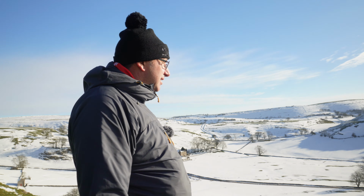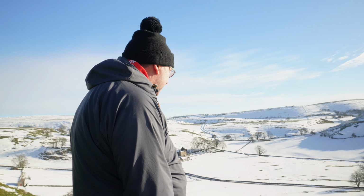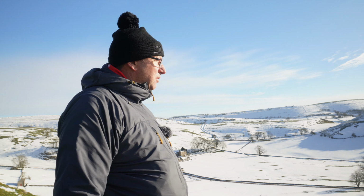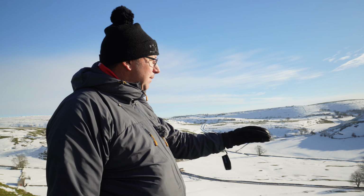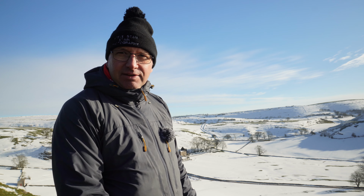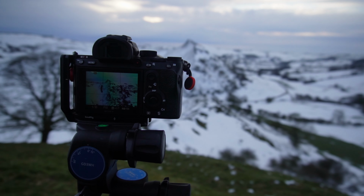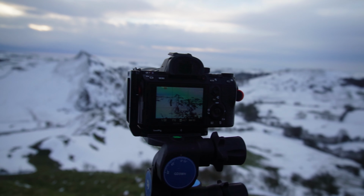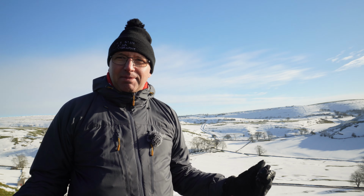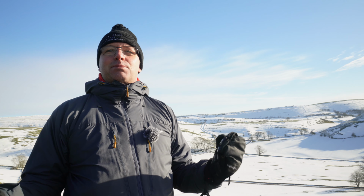I definitely missed the best of the light at sunrise. Hopefully Martin's got a nice image, like I said earlier. The light was beautiful, but I wanted to get up here and get just beyond to look down from here, and I did miss the best of the light. There's no doubt about it, but it's still beautiful up here. I've got this snowy background, but it feels like a really lovely spring morning.